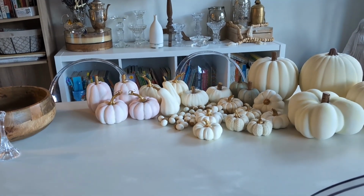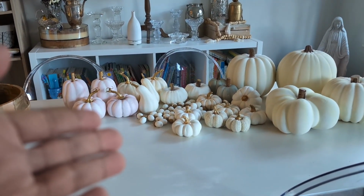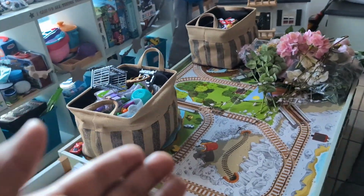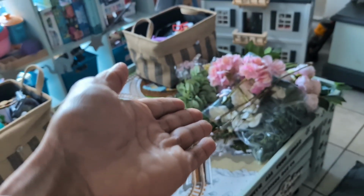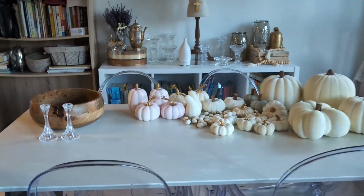So I just wanted to give you a brief rundown as to what we're going to be working with. In my last video, I showed you guys all the books that were on this train table. They're all gone now. These are the florals I'll be using to decorate that area as well. So that's what I'll be doing next.